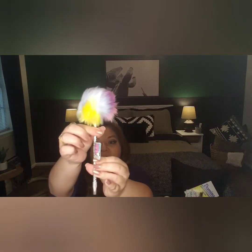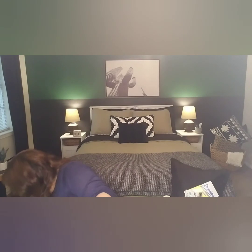And then I found this cute little pen, little fuzzy pen that also for some reason reminds me of unicorns. And this can be used for them to write their little notes in their notebooks. So I thought that was really cute. Look how cute that is. And it's got a little sparkly body here and the little topper. Uh-oh, it's shedding. Let's not stop playing with that.